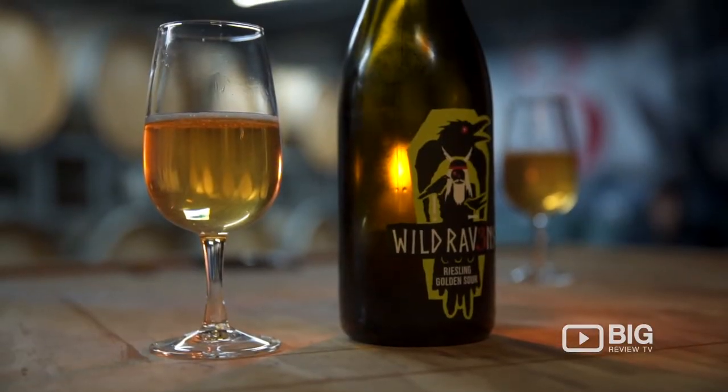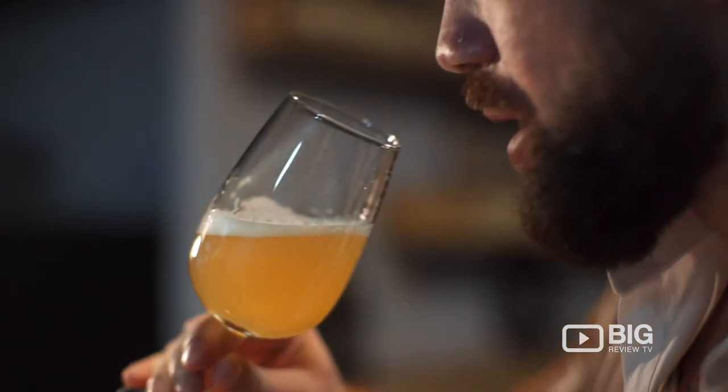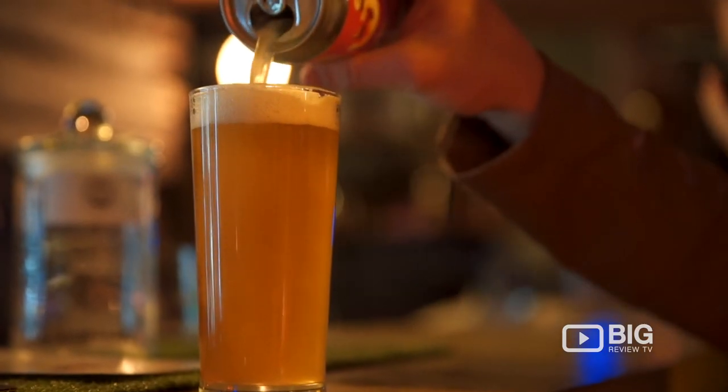Now, I've got quite some adventurous drops here in front of me, as they like to take a few little risks here in the brewery with their Riesling, their beer-infused Riesling, super sour. It looks like a beer from a distance, but when you get it under your nose, quite sweet and sour. And then one of their most popular brews right now, the Juicy IPA.